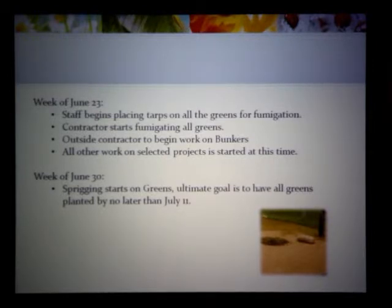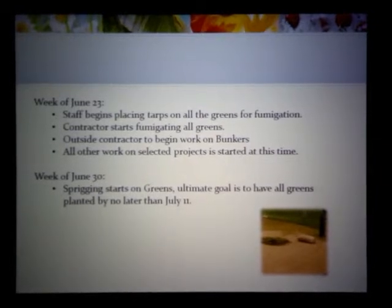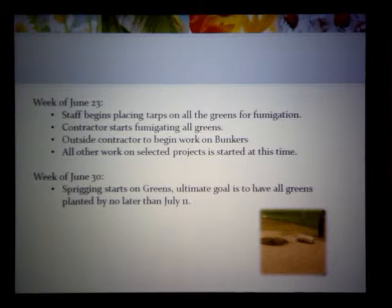The bunkers will be starting to work on, and all the other little projects that we have at that time. They will either start to stage for that or start to work on that. By June the 30th, sprigging will start. I thought we would plant like you do at your yard, but it's quite different how they do it. So if you have the opportunity, you might want to come out and see how they actually sprig the course.